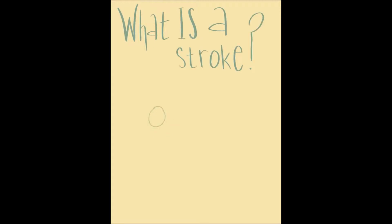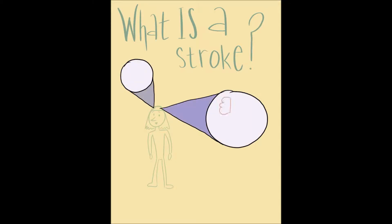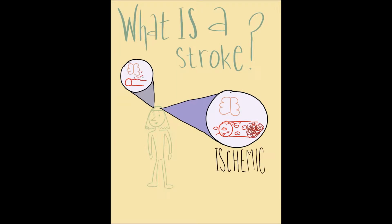There are two types of strokes: ischemic stroke, where blood flow to the brain or a part of the brain is blocked by a clot, and a hemorrhagic stroke, which is caused by a bleed in the brain, often a rupture of an aneurysm. Both hemorrhagic and ischemic strokes can lead to physical and mental deficits depending on the part of the brain that is affected.